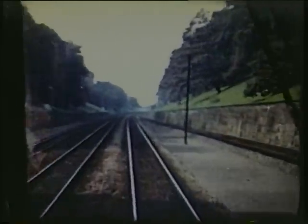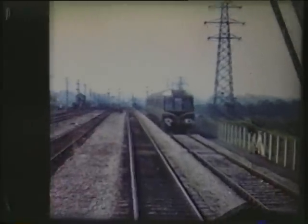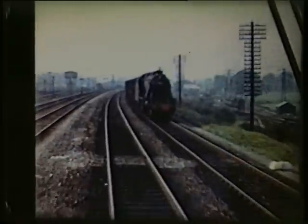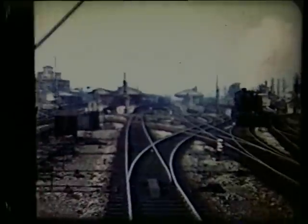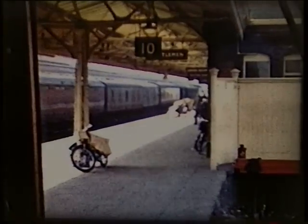Sonning cutting, a major engineering work for the late 1830s. At 35 miles from Paddington we approach Reading and catch brief glimpses of the River Thames. Another invader, an LMS Stanier 8F. Next, glimpses of the Southern's Reading station. It would be closed in 1965. Passing a 2800 with an up goods, we run into Bay Platform 10.